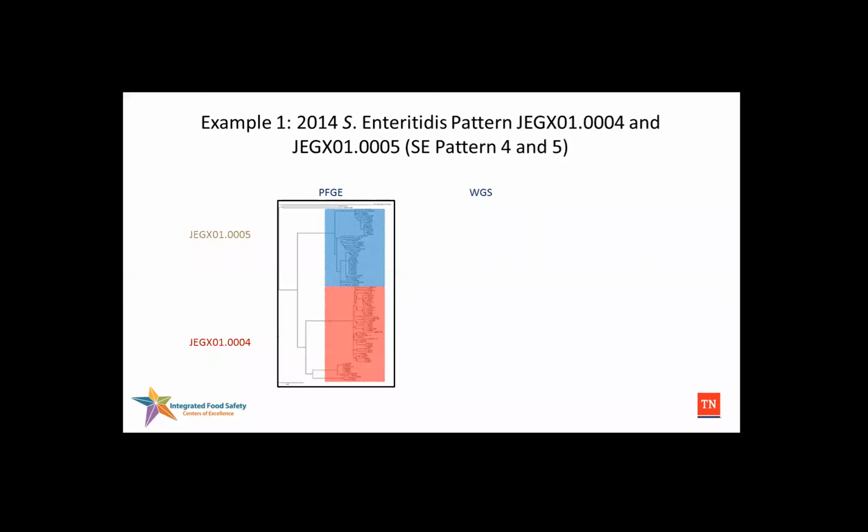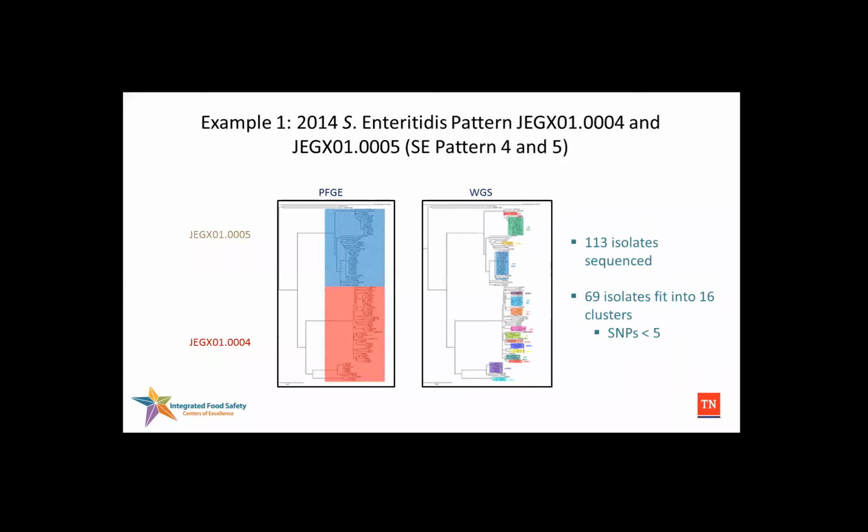And so when we sequenced them, these isolates broke down into 16 distinct clusters, and we defined a cluster as any group of cases that had less than 5 SNP differences. And so in looking at this information, we felt pretty strongly that we potentially are missing some outbreaks without having a technology that can give us additional resolution, like whole genome sequencing. So we're also gonna do this with some of our really common Salmonella Newport patterns, and see what the diversity is among those PFGE patterns.